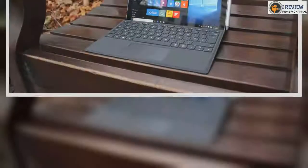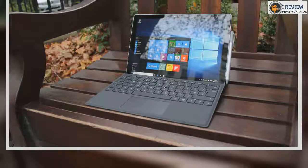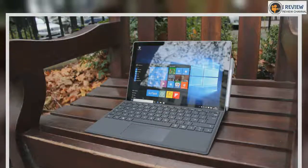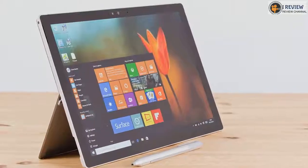Has Microsoft at last crafted a tablet that can reasonably, without considerable compromise, replace your laptop? Short of going back to the drawing board on the battery, this looks as close as it's going to get.